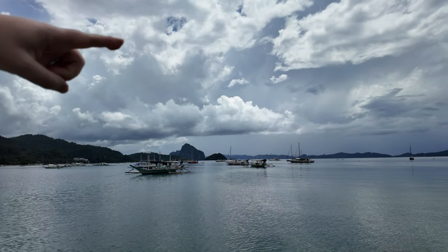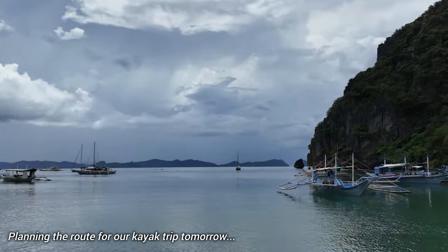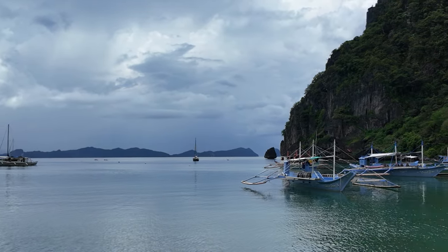You see that lonely rock? Yeah. We're gonna go through that and the cliffs around, and we're gonna go to our first beach and then around.